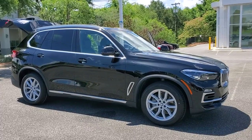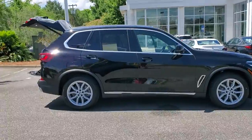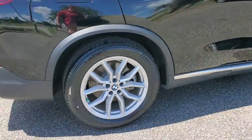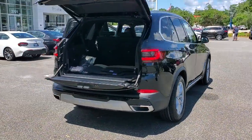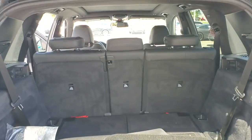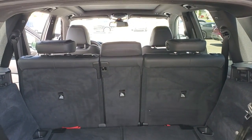Hop into the 2020 BMW X5. This vehicle is an outstanding buy with fewer than 30,000 miles on the odometer. The X5's advanced engineering, performance, and technology breathe confidence into every drive. This rugged cargo hauler is the safe, connected, driver-centered performance vehicle you've been searching for.